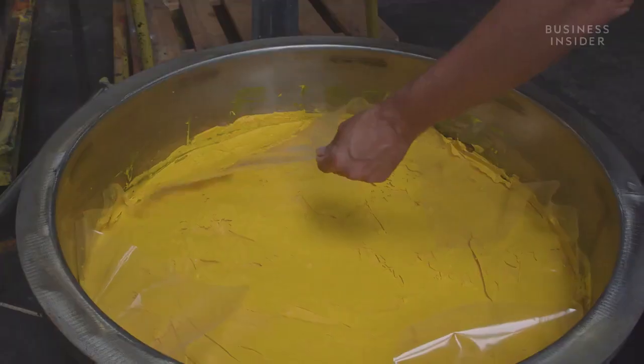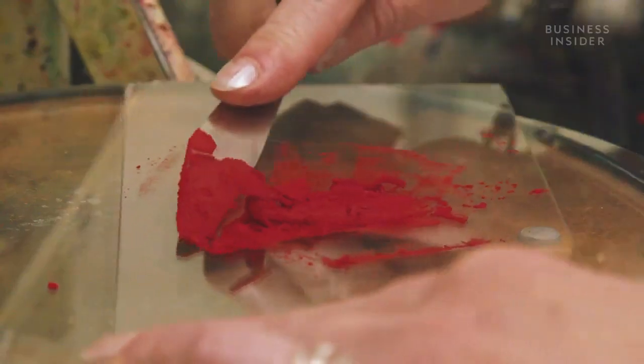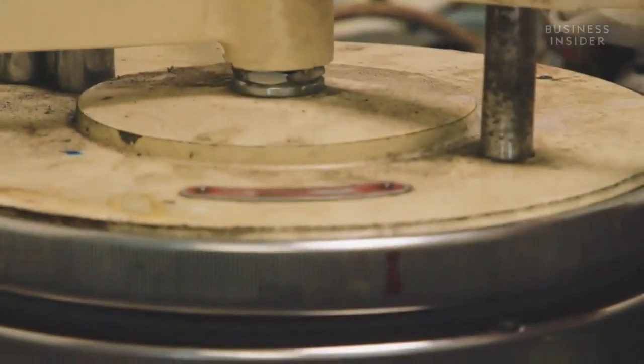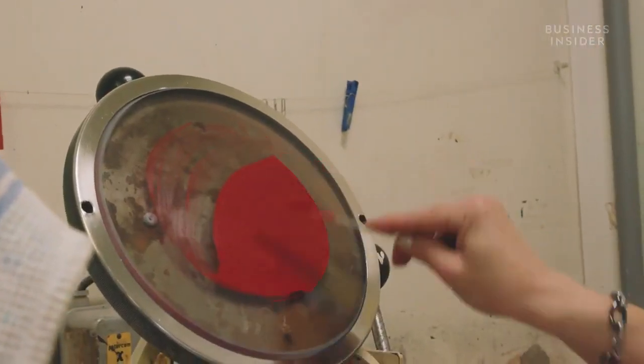The research and testing for these colours can take months or even years to get right. Small samples of each colour are made in a lab to measure consistency and light fastness. Above all else, the quality of oil paint needs to be reliable, as professional artists need to guarantee that what they're working on now will last for hundreds of years.